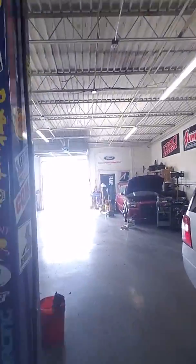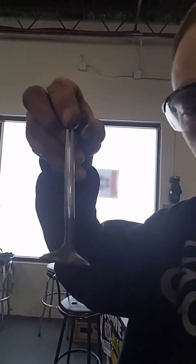For whatever reason, it stayed. The valve keeper stayed in place. I can't say the same for another particular car. Sorry for your luck. They had the same scenario happen, and that valve dropped down into the cylinder, and it went south from there, you could say. So it's not supposed to look like that. Nope.